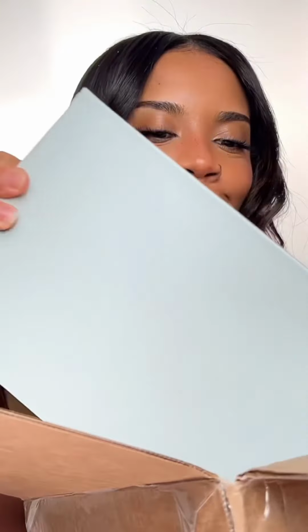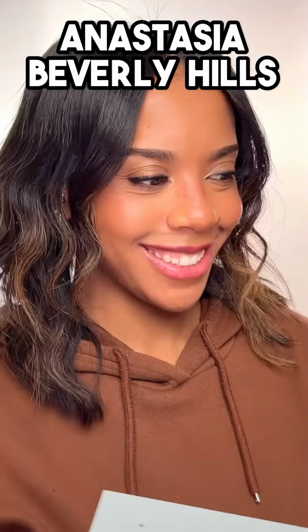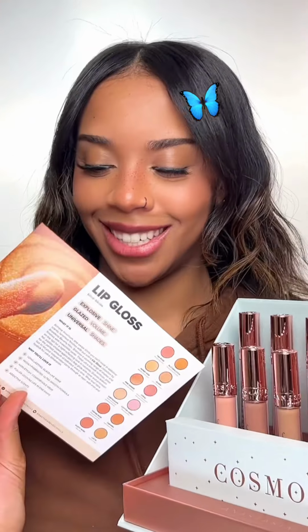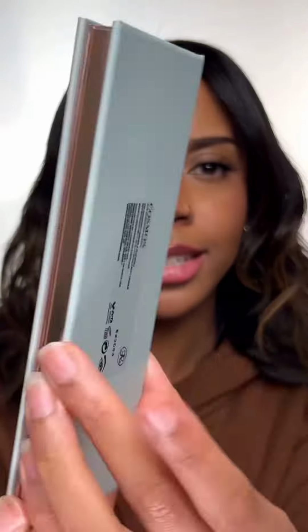Oh, now this big box that says Fragile. Oh, it's Anastasia Beverly Hills. This is a very pretty box. Here we go. Ta-da. We've got 12 lip glosses and the new Cosmos eyeshadow palette. Let's see the eyeshadow palette.